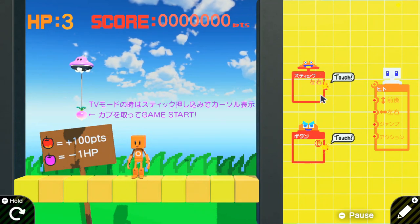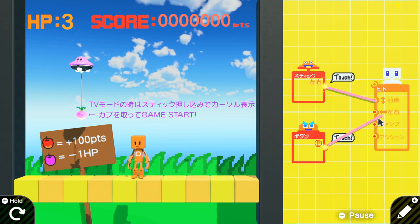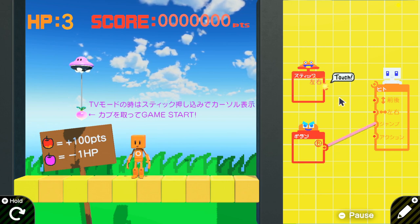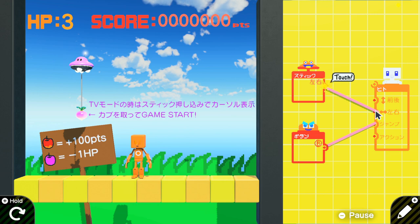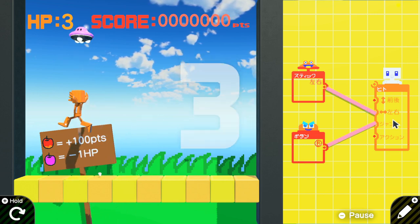So in this game, you're doing double time. You gotta connect these over here so that you can move. Oh, we don't want that. We want to move left and right. Come on, drag this over here. And now you can jump and stuff. And you grab this turnip to start the game.